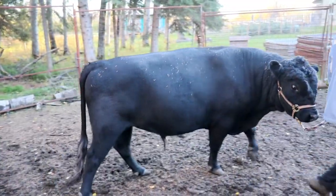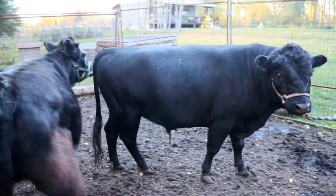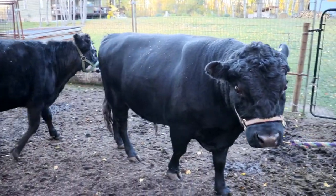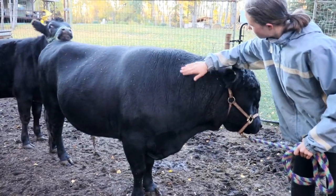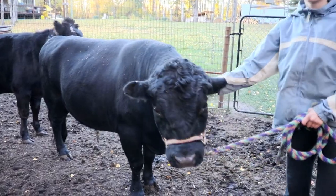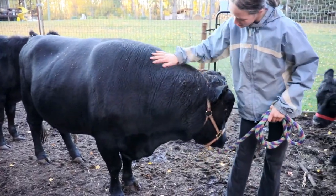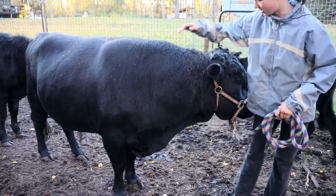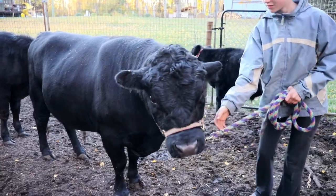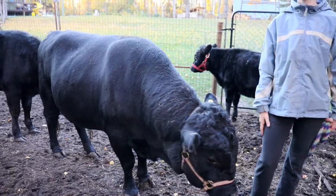You'll see my 13-year-old there. She can walk up, clip him with his halter, walk him around without being scared of him bolting. He has manners, and that's what you want. And yes, he's an intact bull and he does not show aggression. So you want them halter broken. You want to have them worked with. Work with your bull. Work with your cows.